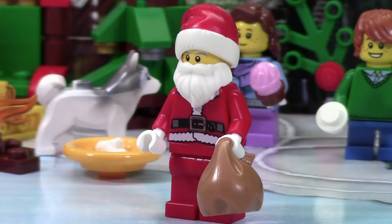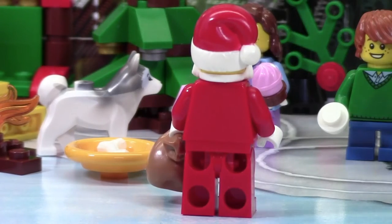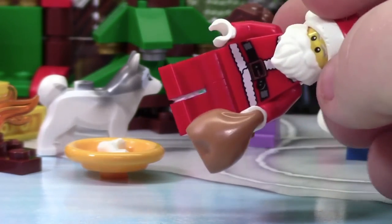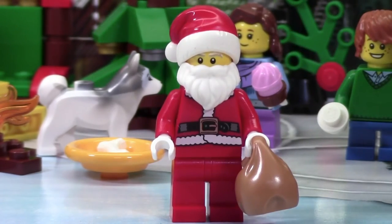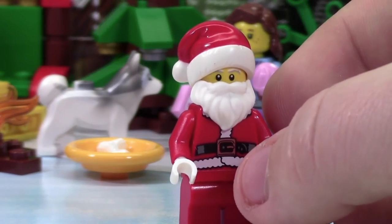So here's the Santa minifigure. As you can see, it's got the classic Santa torso on with the belt and all the fuzz. There is no back printing on this torso. In his hand here, the Santa has a sack of presents. And then his beard and his head is pretty self-explanatory. My favorite part of this minifigure ought to be the Santa hat.